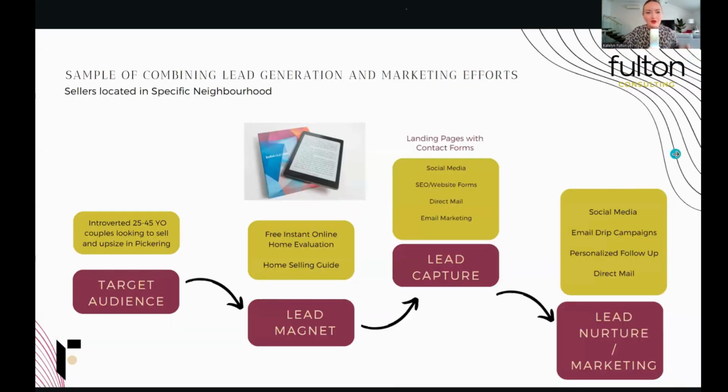So here's a sample of, actually, this one's my own lead generation and marketing efforts. So if you want to see something very specific of what I'm talking about, this one's mine.